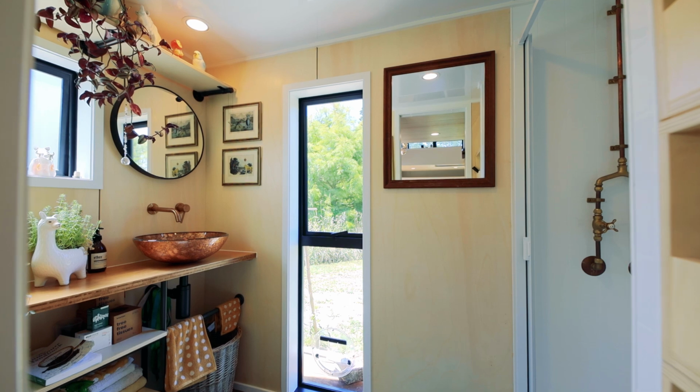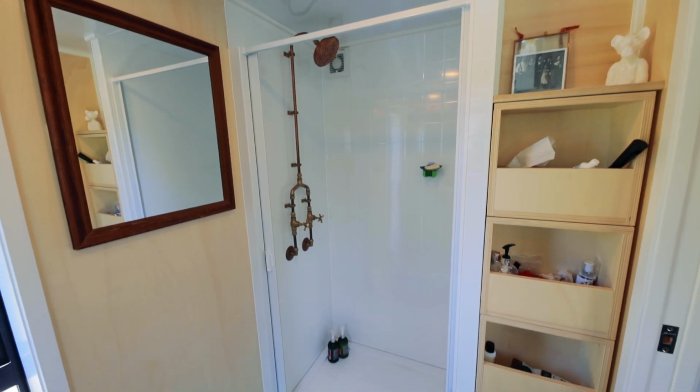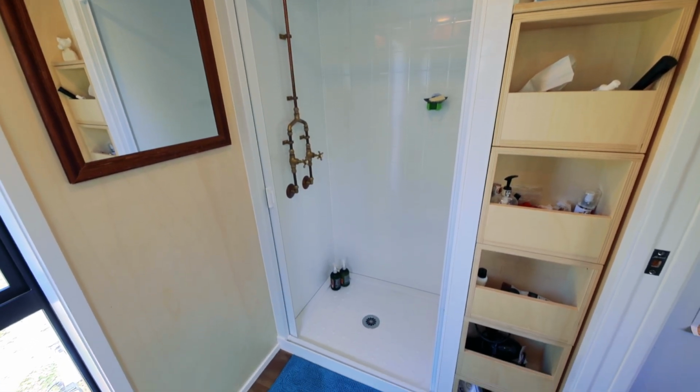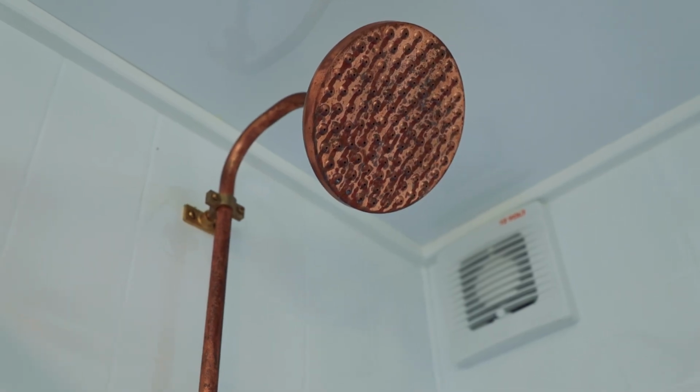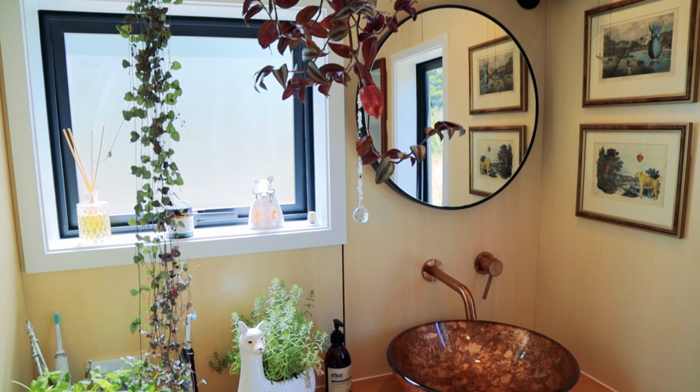Oh, this is very nice. I love the shower. What a cool feature that is. Yeah, our designer found that on Trade Me. We were pretty stoked with her work there. Yeah, how special. What a great design. Yeah, it's pretty cool. And beautiful basin. That's impossible to ignore, isn't it?